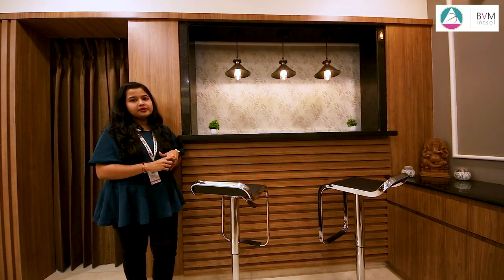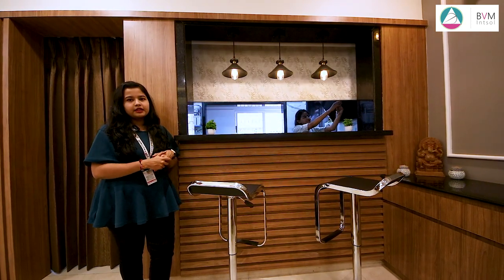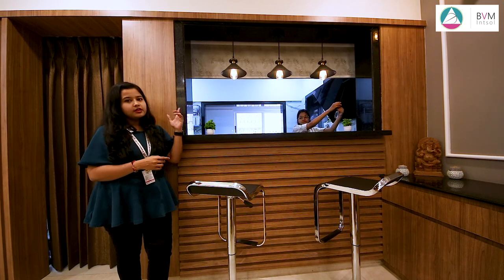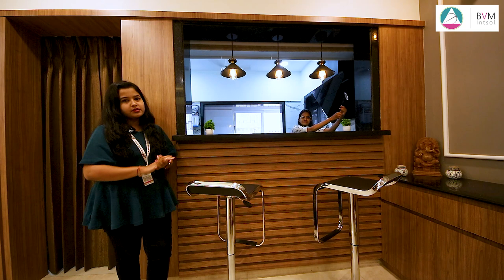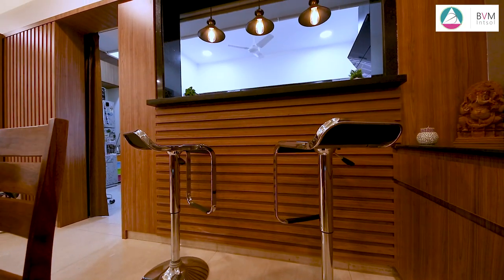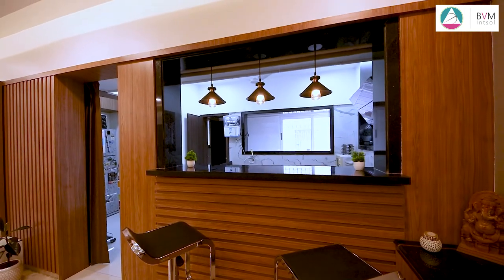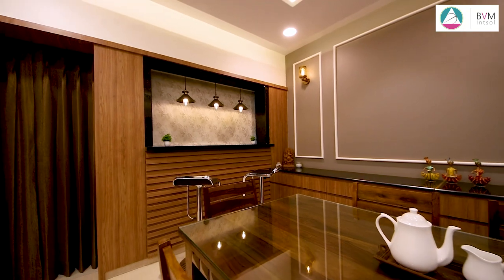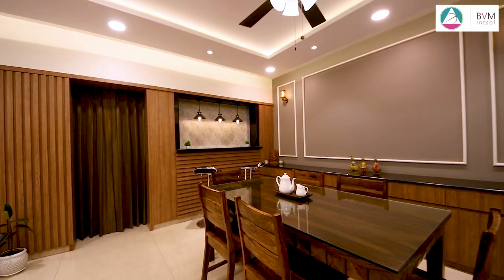There is a wall here. We have made a window cutout so that the air ventilation coming from the balcony gets in, and we have covered it with blinds so the people sitting in the dining area cannot see the kitchen from outside. The breakfast counter is designed with a laminated rafter panel with a black granite top, high back chairs and hanging lights combined to offer a blend of style and ambience.